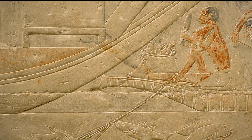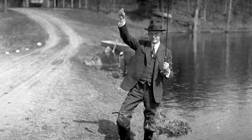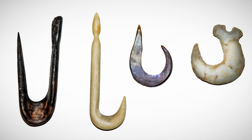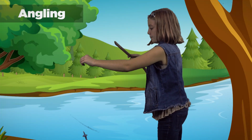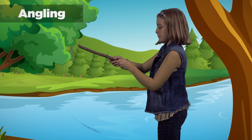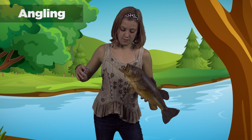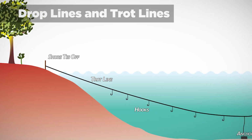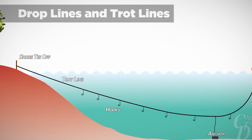Line and hook. Line and hook is another method used for fishing and the one that most people are familiar with. Hooks in ancient times were made of bone and shell. Angling is a method of fishing that uses a hook. The hook is usually attached to a fishing line and the line can be attached to a rod. Drop lines and trot lines are two other methods that use multiple hooks in multiple lines.